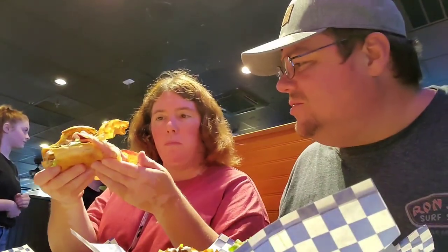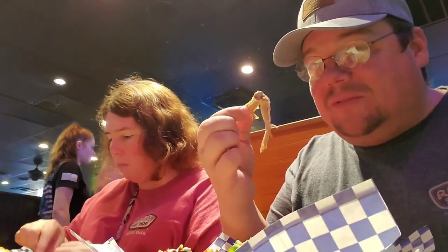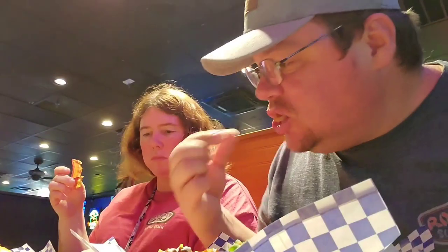Oh, wow. Oh, good. A big old bite for the camera. There we go. My chicken cordon bleu. Look at the size of that thing. It's huge. Is it good? Mm-hmm. These pulled pork nachos are still good.